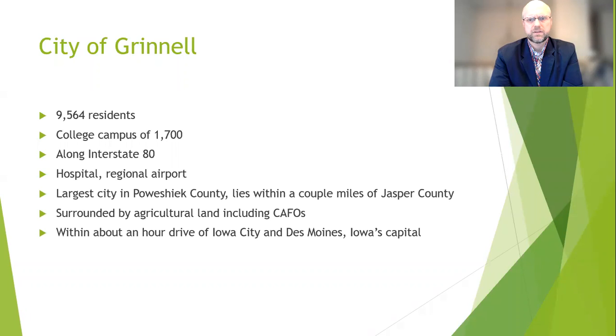So the city of Grinnell is made up of nearly 10,000 residents. And when you include the college campus that is residential in the city of about 1,700 students, we get really close to just over that 10,000 mark. It is right along Interstate 80, which travels across the continental US from coast to coast. And it has its own hospital, has a regional airport. It is the largest city within Poweshiek County where it lies, and is within a couple miles of Jasper County. So it is a larger city for the rural landscape that it lies in.